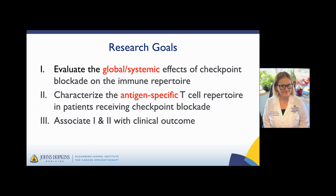We really have three primary research goals. The first, which is more something for academic interest, is we really want to understand how checkpoint blockade impacts the immune system. And we use a variety of multi-omics technologies to look at this. We are also interested in, not only characterizing these global or systemic effects, but also really understanding how checkpoint blockade impacts the functional programming of antigen-specific T cells.